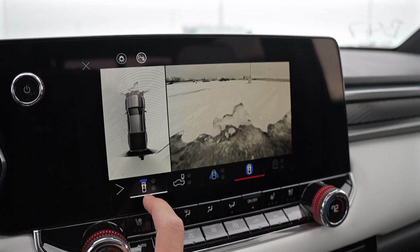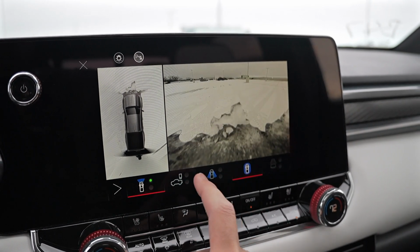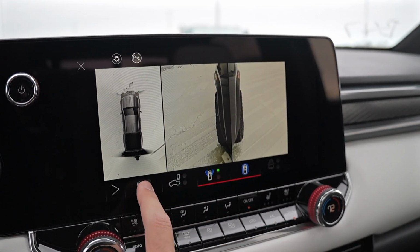Maybe the kids left some stuff in the driveway, trying to see what's going on. You can see all the way around the truck, and it is pretty cool.